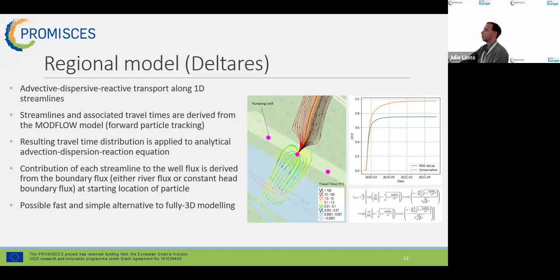And this is also a solution to our problem of these elevated concentrations inland. So it's possible that there was maybe some agricultural input years ago. These PFAS then come into the unsaturated zone. It can take a lot of time to reach the groundwater level, and then it can take multiple years to reach the well.